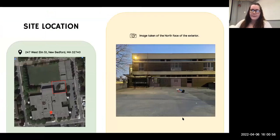So a little bit about the site. It's Carney Academy, located in New Bedford, Mass. On the left-hand picture is a little red box showcasing exactly where we're adding a new addition to the school for the Century Wing. On the right-hand side is a north face picture of the exterior, showing what's existing and where the new addition would be located. It's a 50 by 50 square foot space.